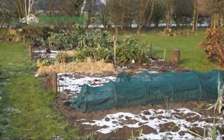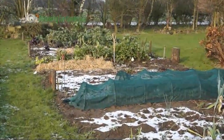What I'm going to do is, the original plot I had is now going to be a third of the plot. So remember, I had a three-course rotation, so we had the roots, we had the legumes, and we had the brassicas. So what I'm doing is digging two new patches on here. One of them's going to be the roots, one's going to be the brassicas, and the old plot is going to be for the legumes, or the beans and peas, this year.